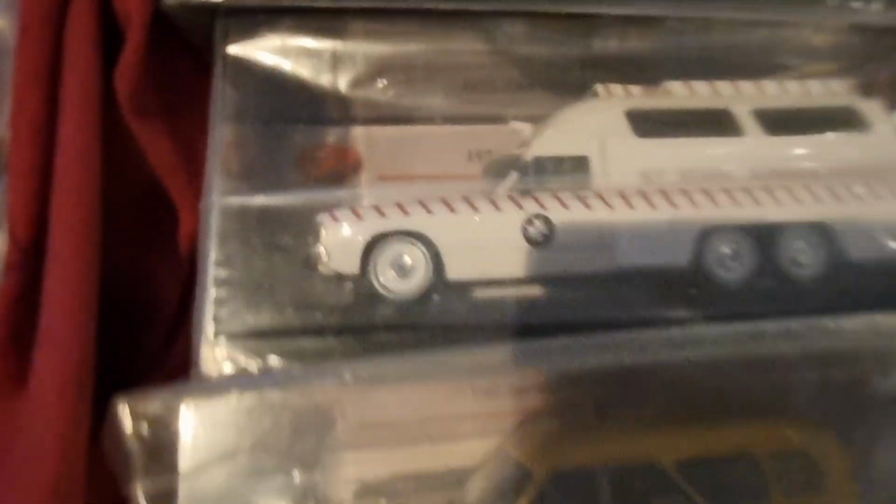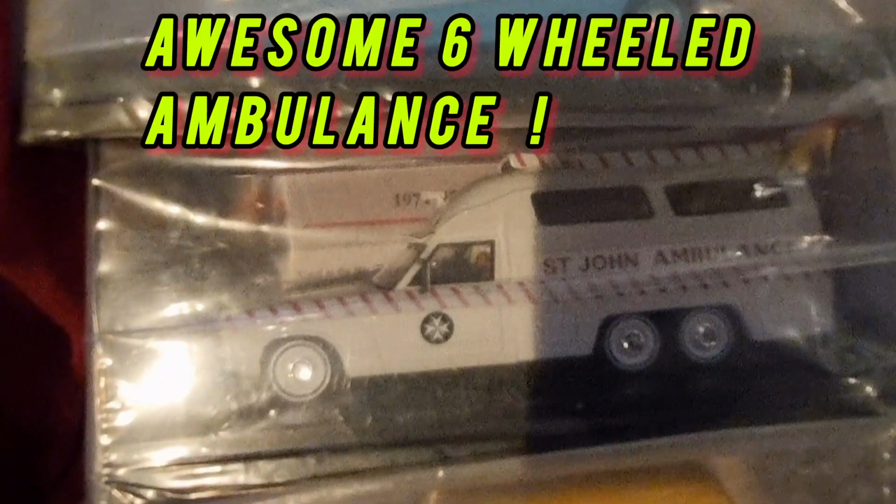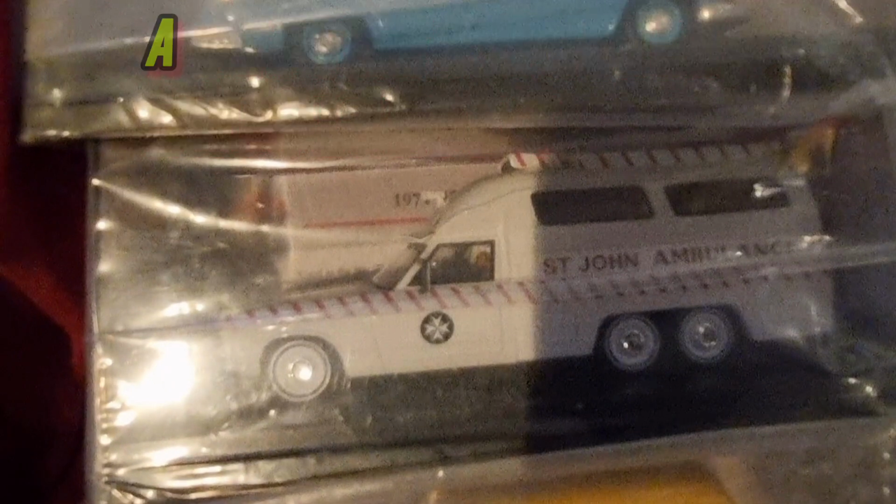There's a few ambulances. How often do you see a six-wheeled ambulance? In Sydney, not very often. So that was a very special model there.